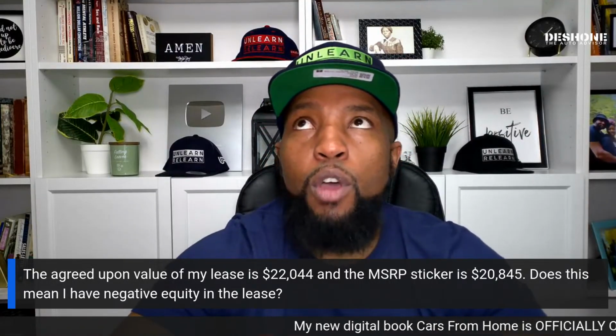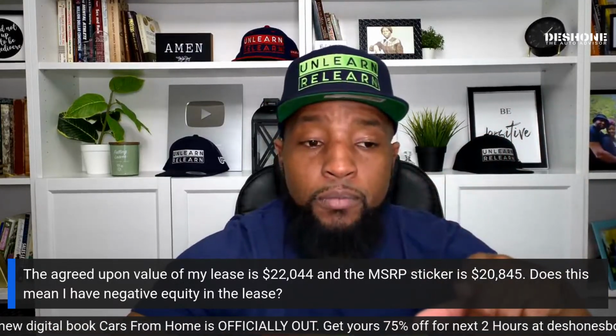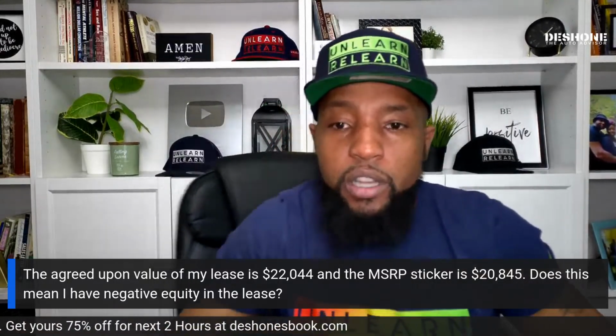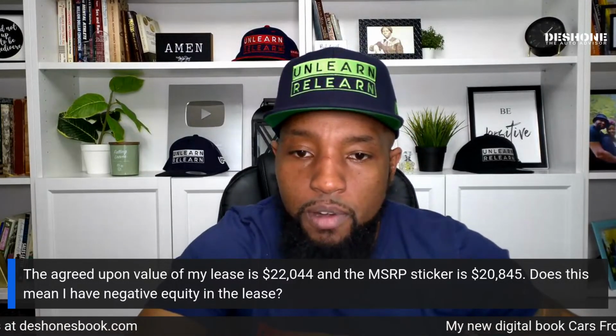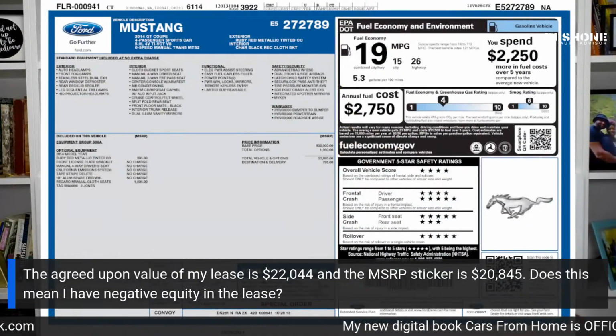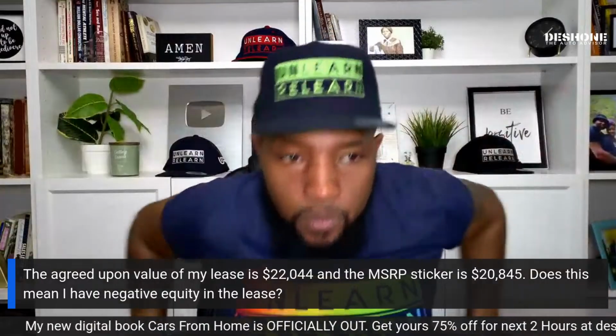Let's just say the buyout price is $20,000. Now the MSRP sticker is not the buyout. The MSRP sticker is for a new car. Let me show you what that looks like. MSRP sticker is like this. That's an MSRP sticker. These are only available on new cars. That's the window sticker.